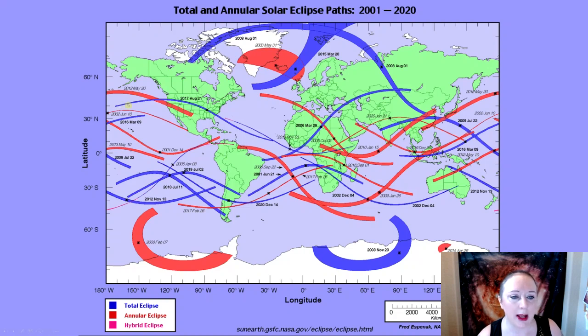You can see here that we had the total eclipse that went all the way across the US in 2017. I was lucky enough to be in Missouri. And then we had this one in 2012, which was an annular. I actually took my kids down to New Mexico, and we saw that one too.